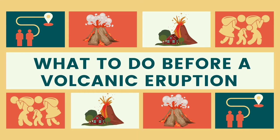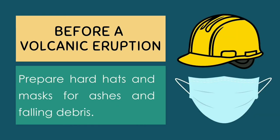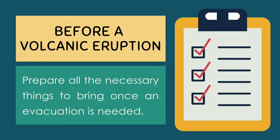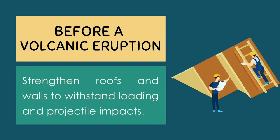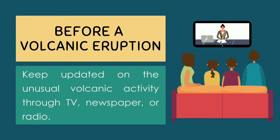What to do before a volcanic eruption? Get ready for emergency kits or go bag. Prepare hard hats and masks for ashes and falling debris. Prepare all the necessary things to bring once an evacuation is needed. Strengthen roofs and walls to withstand loading and projectile impacts. Be aware of the evacuation plans and location of the centers in your community. Keep updated on the unusual volcanic activity through TV, newspaper, or radio.